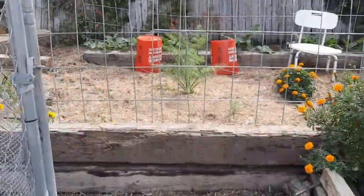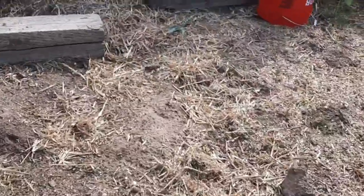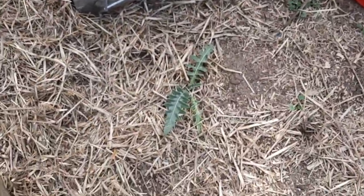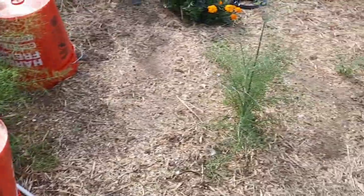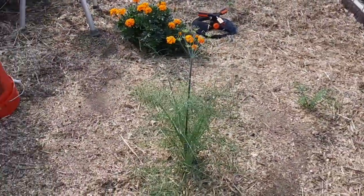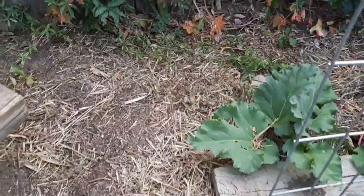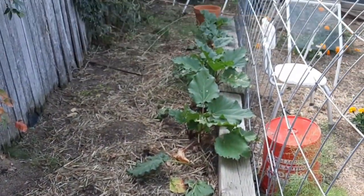Alright, check out the fennel. It's flowering already too. Oh, it came back. Look, I got an artichoke back here. Sweet. I have 3 fennels. And then, of course, my mixed marigolds, the rhubarbs, and the asparagus have already kind of died back.